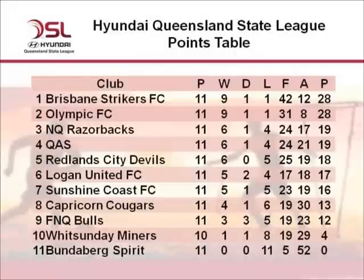And to the points table at the conclusion of round 12. Brisbane Strikers and Olympic FC extended their lead over the chasing clubs to 9 points. Strikers still with the top billing, courtesy of their superior goal difference. Strikers leading the way in the goal scoring department, whilst the Olympic defence is the most miserly in the competition. NQ Razorbacks and the Queensland Academy of Sport still equal on 19 points, with the Townsville side edging the youngsters out by virtue of their superior goal difference.